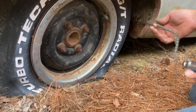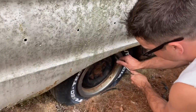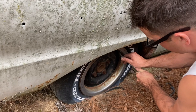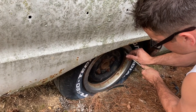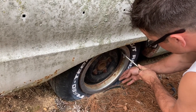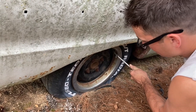Thank the Lord, that was a close one. We brought our little tiny plug-in 110 air compressor, so we got a little more air. I don't know if this is gonna air up. Come on. Now it's leaking. It's off the thing. 3 out of 4 ain't bad, I guess.